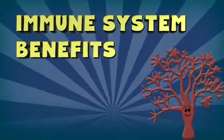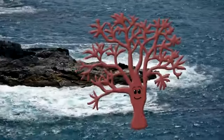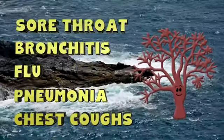Immune system benefits. Irish sea moss has been used to treat a variety of respiratory problems like sore throat, chest coughs, bronchitis, pneumonia, and flu. There's even a cough syrup called Irish moss. Oh, you crafty Irish keeping all the good sea moss for yourselves. I see how it is. Sea moss hoarders.